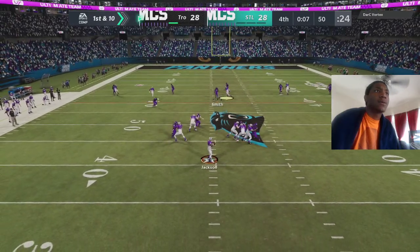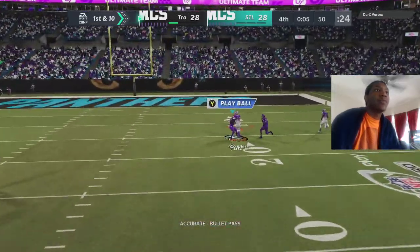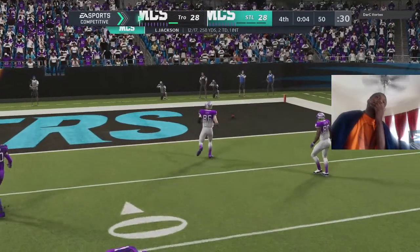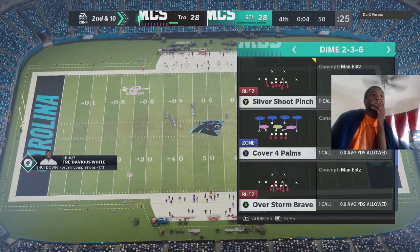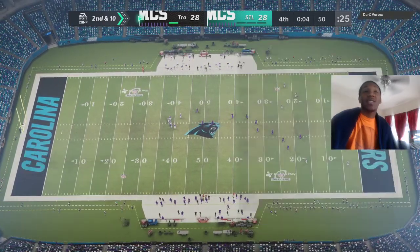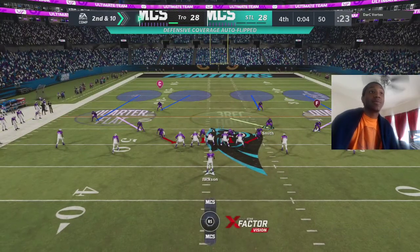From midfield now, here's Jackson. Looking deep for his tight end, Ertz. And that will be incomplete. 4 ticks left here on the clock. He was trying to get it to Zach Ertz that time. And now it's 2nd down. Here's 2nd and 10.